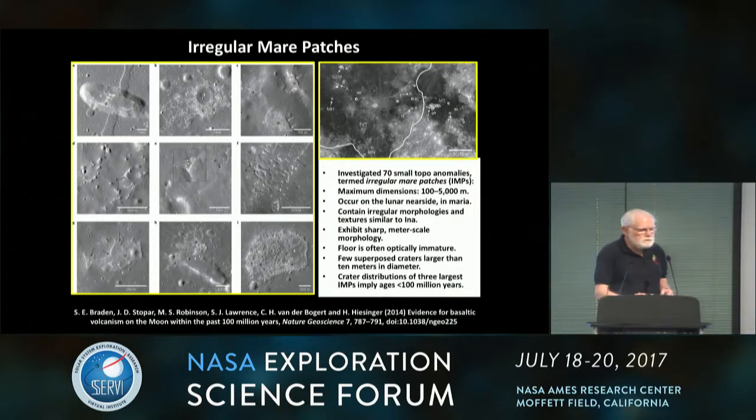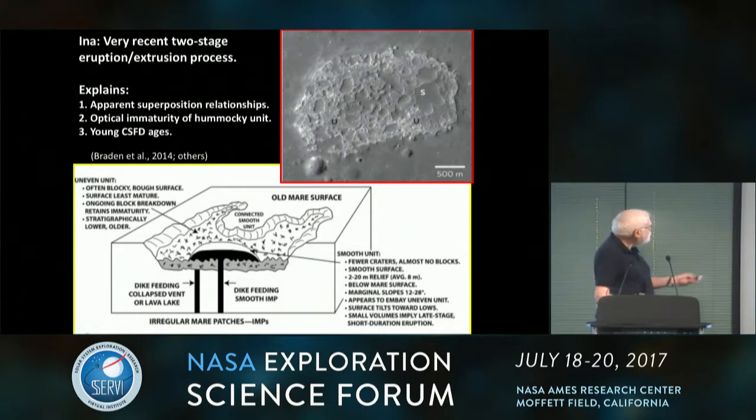That's something you just don't see typically on the surfaces of lava flows with large regoliths. The floor is optically immature, with very few superposed craters, which suggests a really young age geologically. The crater size frequency distribution ages are all less than 100 million years for the 3 largest features, which is really young. So they looked at these and, on this basis, interpreted them to be late-stage volcanic eruptions on the moon.